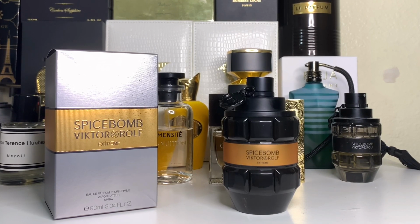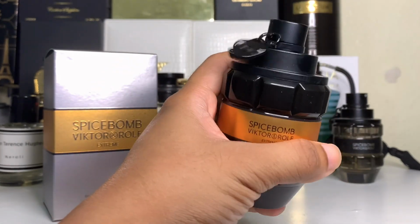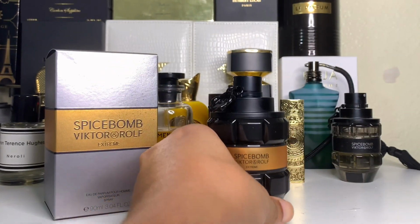Any beginner would love this. It's an intro level scent. If you went to Macy's and bought this, it would be immediate.